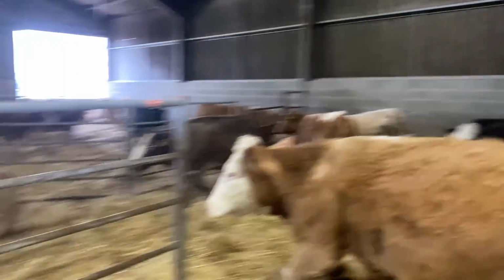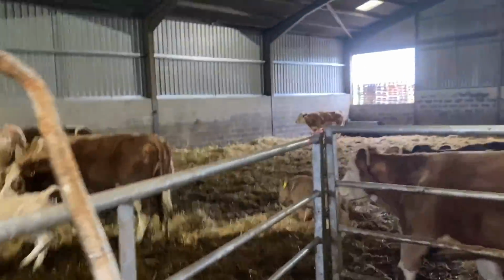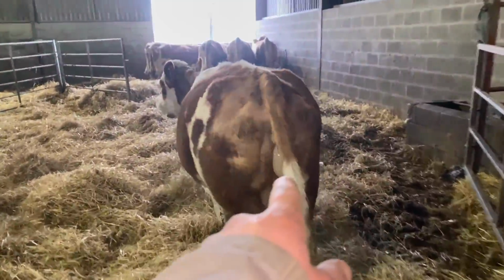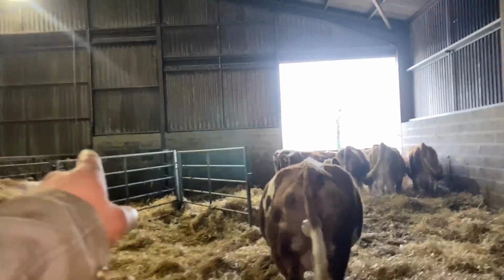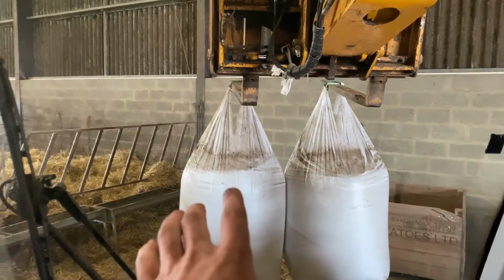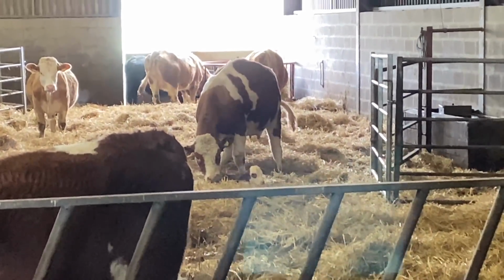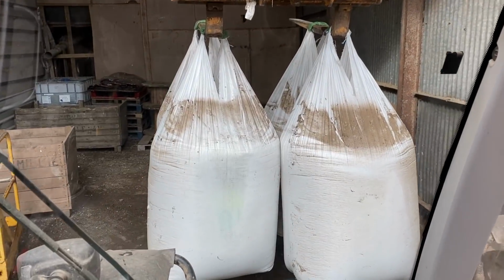We're having a swap around, so we've shifted everything that was on that side to this side, and everything on this side back the way. Come on, you beast. There you go. Come on. While we're at it, she's about to calve, so we're going to put her in a pen on her own. Just shifting some old fart that was at the back of the shed. We're getting to use it, and there's a wee calf just been born. Wee corker.